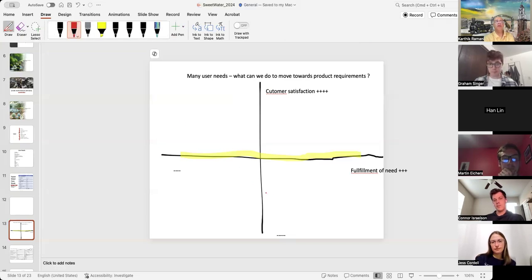So if you have something that is a must-have, right? Like it has to filter. If it doesn't filter, you're done with it. So it's extremely negative, right? And then it has to filter. There's nothing like, you have to fulfill the need. So these must-haves go in this kind of a curve, right?